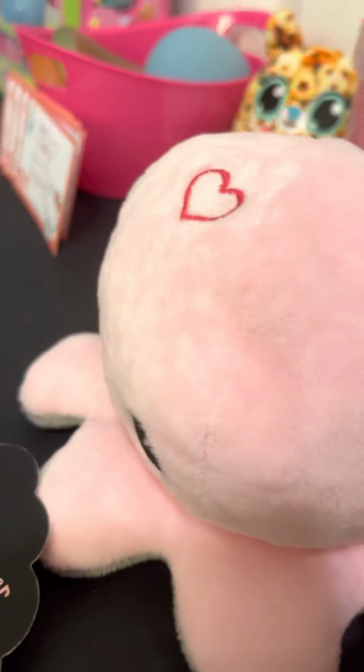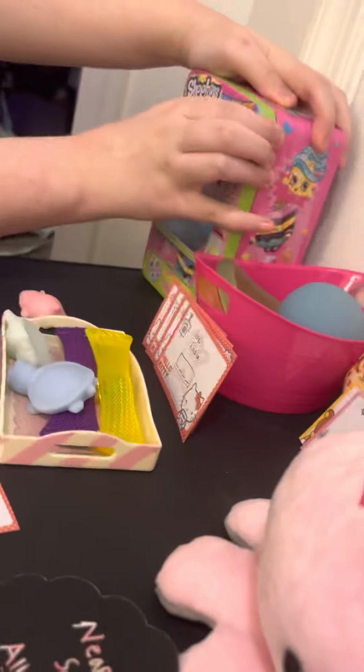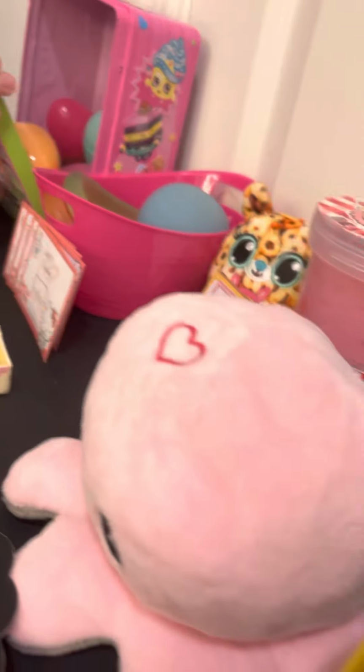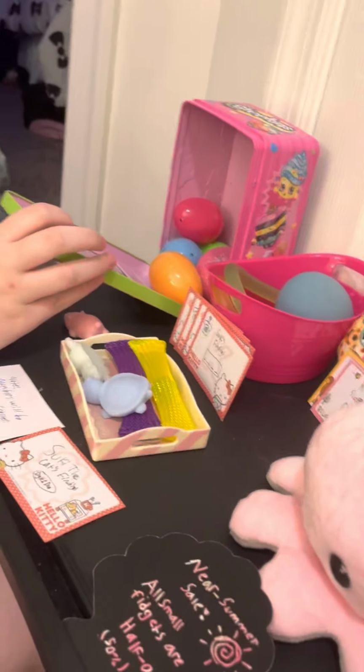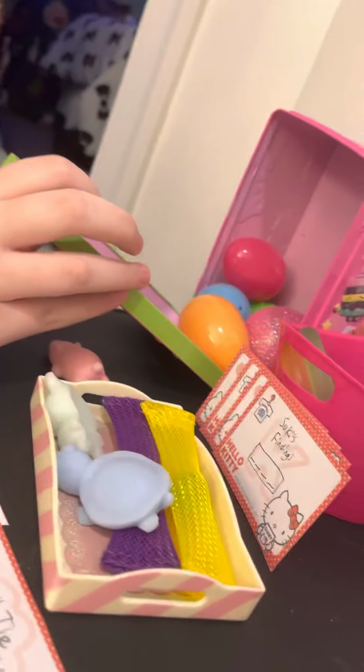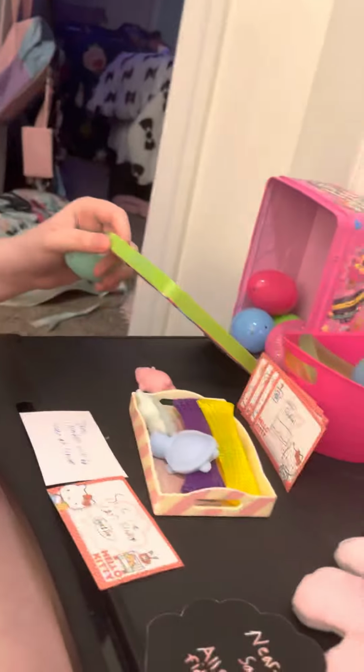Oh, I think... A vending machine. How much does it cost? I don't think it costs anything for now. Ooh, I'm gonna grab this one. Which one will you grab? Which one? I'm gonna do the light cream egg. That one? Yes. Alright.